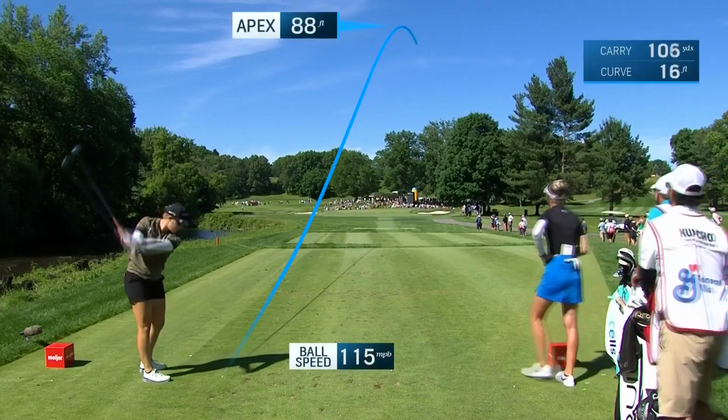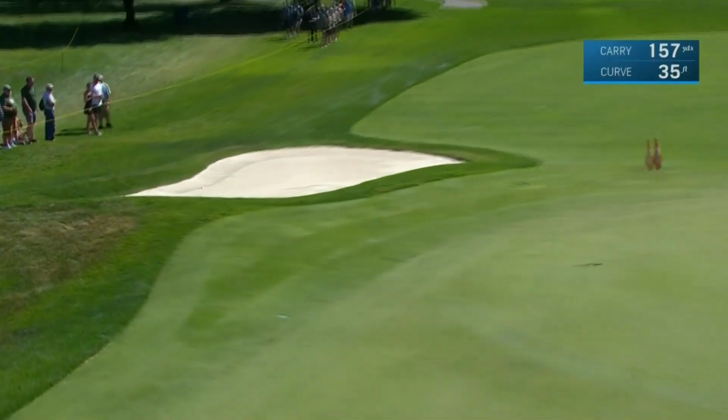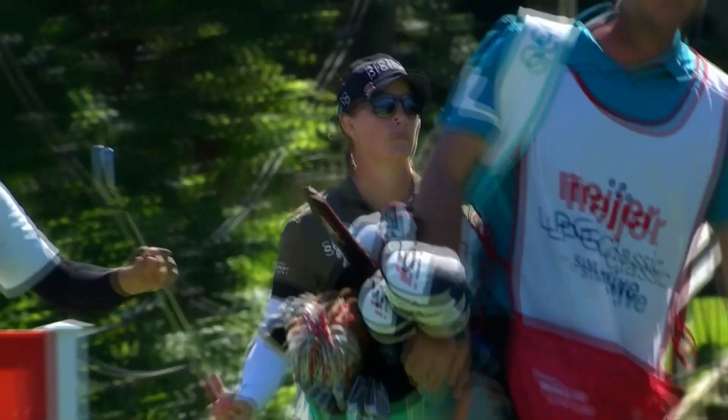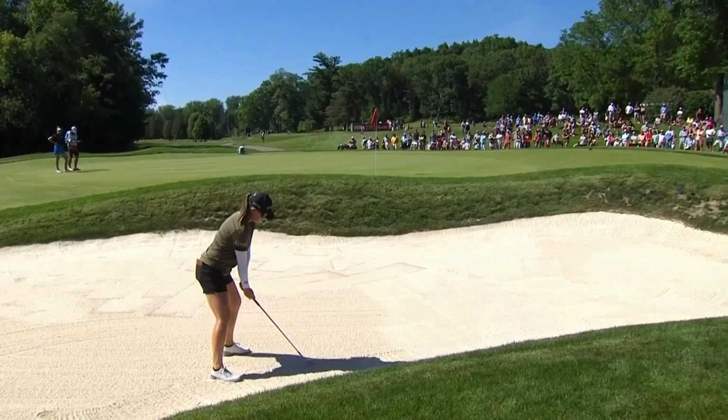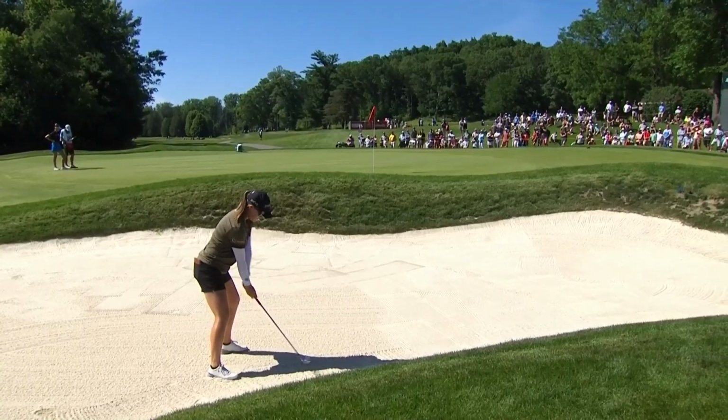Too far right. It is. That was a push fade there. That's going to be the other side of the bunker. We saw Brooke in that bunker hole. And then once she does that, it lands on a downslope towards the hole.